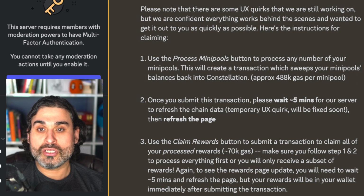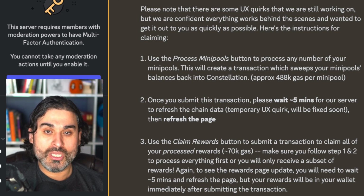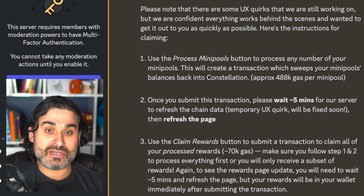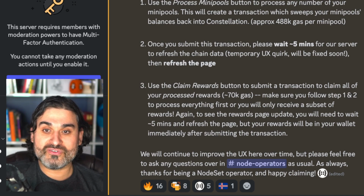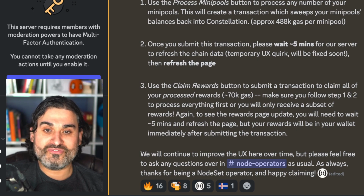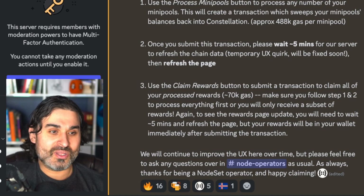This will create a transaction which sweeps your mini pool balances back into Constellation, and that will cost approximately 488,000 gas per mini pool. Once you submit this transaction, please wait for around 5 minutes for our server to refresh the chain data. That's a temporary quirk. It'll be fixed soon, and then refresh the page. Then use the claim button to submit a transaction to claim all of your process rewards. That'll cost around 70,000 in gas. Make sure you follow steps 1 and 2 to process everything first, or you'll only receive a subset of your rewards. Again, to see the rewards page update, you'll need to wait 5 minutes and refresh the page, but your rewards will be in the wallet immediately after submitting the transaction, well, 12 seconds later.